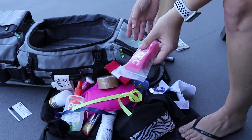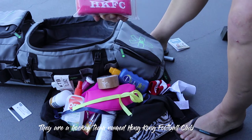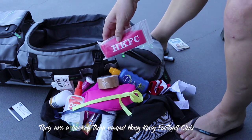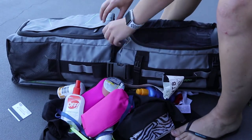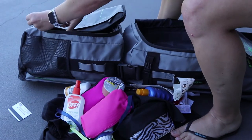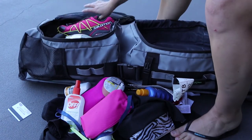And this one we got from Hong Kong Football Club when we played over in Hong Kong. And what do we got in this one? This is probably the important part.